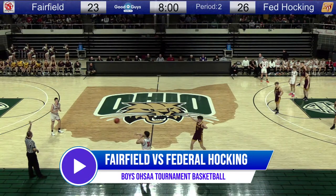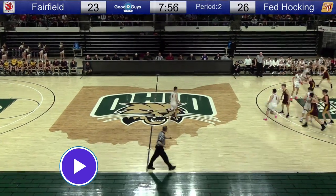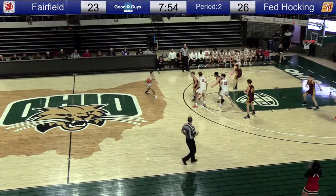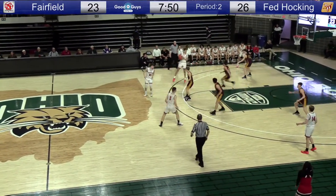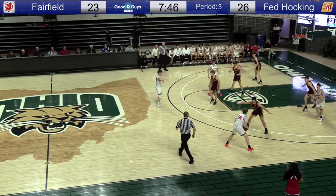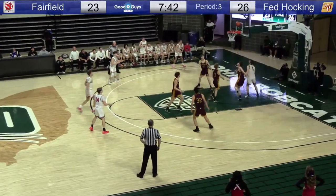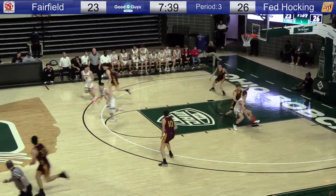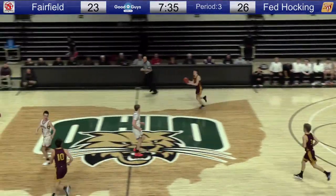Just in time, folks, for Fairfield to put the ball in play and begin the second half. Fairfield trails 26-23 to the Federal Hocking Lancers. Larkin Friend has it, defeated far right side to McIntosh in this half. Fairfield works to our right, Federal Hocking to our left. Larkin Friend drives in for a shot up and gets it back, though. Loose ball back and loose ball back the other way.